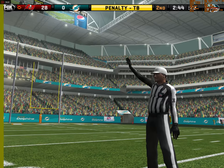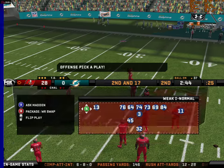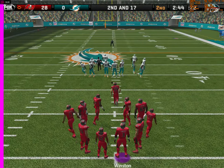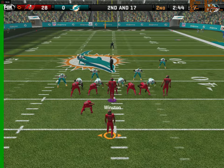Dead ball. Ball start on the offense. Number 74, still number 74, down. Moved a little early there. Yeah, the rule for the offensive line is once you put your hand down, you can't move until the ball snaps. Let's go, let's go.